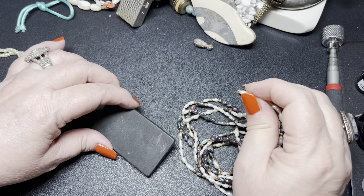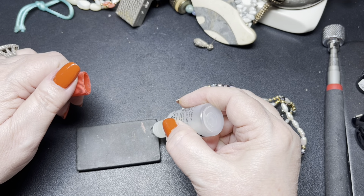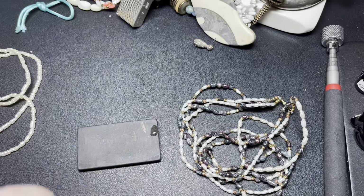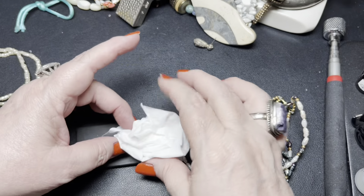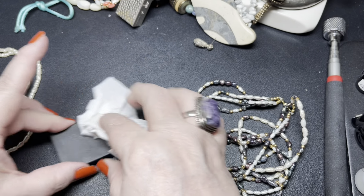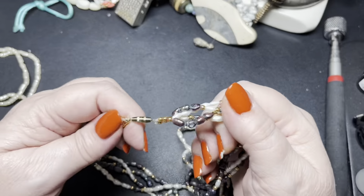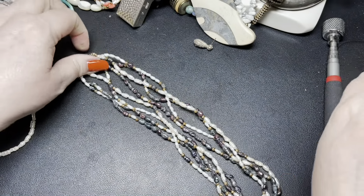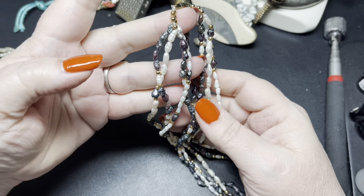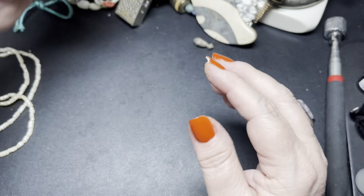Or sterling, of course. So let's test it with sterling first. So it's not sterling. And it came out white, so I'm just going to say it's gold tone. It is the small little barrel clasp. Did I measure these? I think I did. Yeah, 18 inches. So on the 4-strand rice pearls multi-tone, I'm going to do $15.